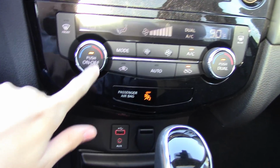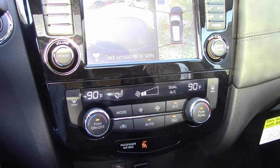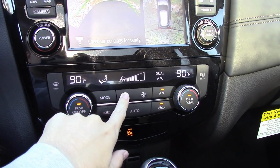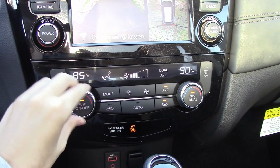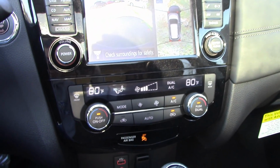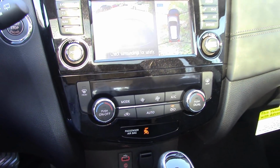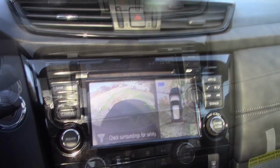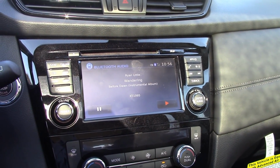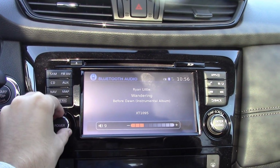Dual-zone automatic climate control is standard on the SV and SL. The knobs and buttons are large and well labeled. Overall, simple and effective. There are several different audio systems on the Rogue. S models have a 4-speaker sound system, the SV goes up to 6 speakers, and the SL gets this 9-speaker Bose audio system.